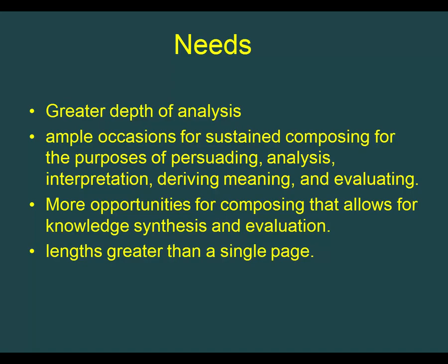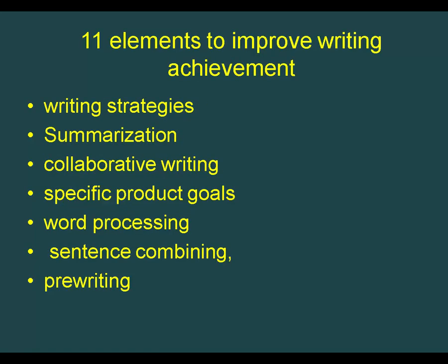There are ample occasions for sustaining compositional pieces in order to persuade, analyze, and interpret, and there are more opportunities for composing pieces that involve synthesized knowledge and even evaluation. And so these varying opportunities and needs for writing demand different approaches to be able to achieve them. Some of these include these 11 elements to improve writing.